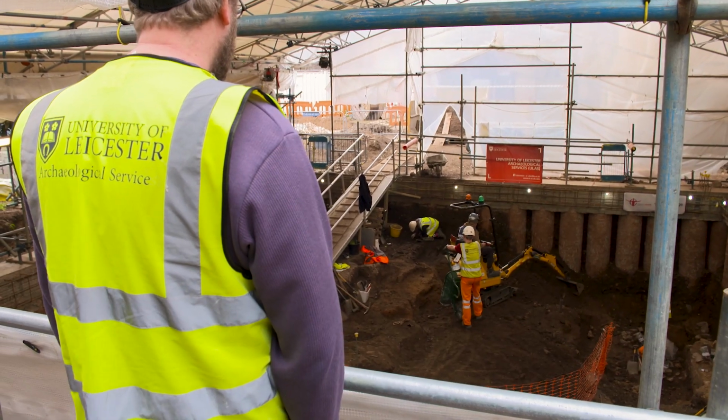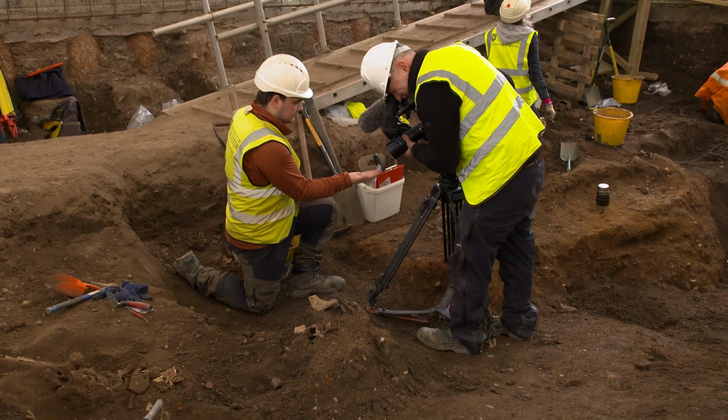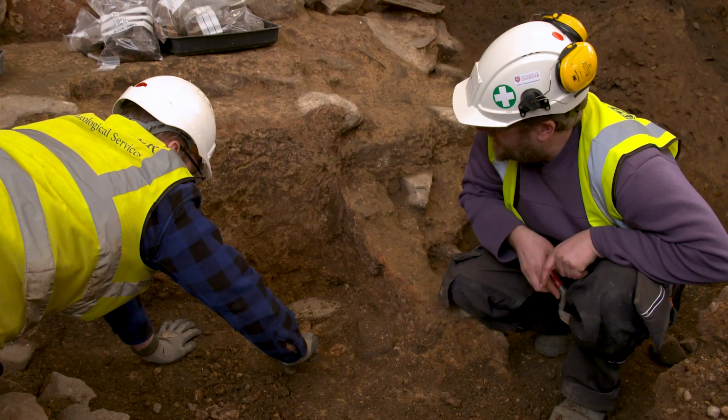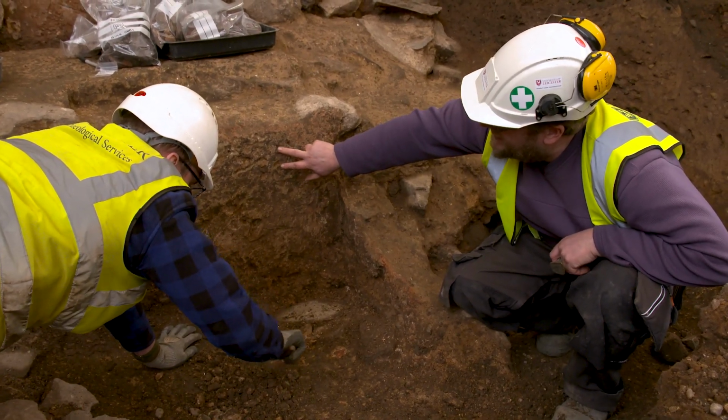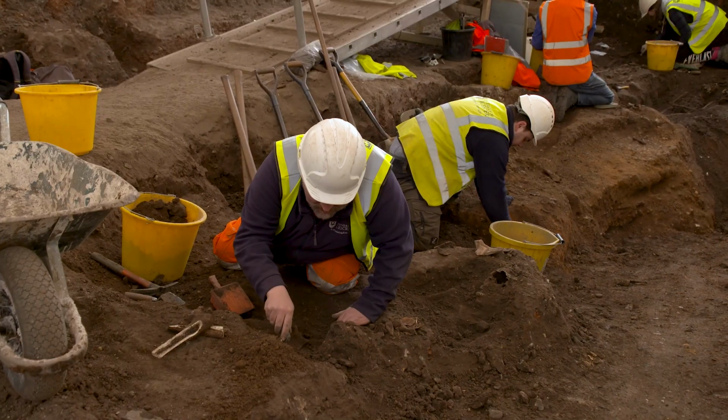Some of the key discoveries of the project have been the burial ground itself. We've got Anglo-Saxon activity, and then underneath that we've got Roman activity as well. And how they all mesh together is going to prove really fascinating when we begin the analysis of the wealth of information we've gained from this very small excavation in Leicester.